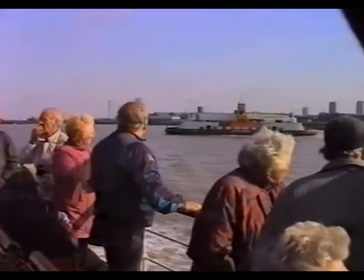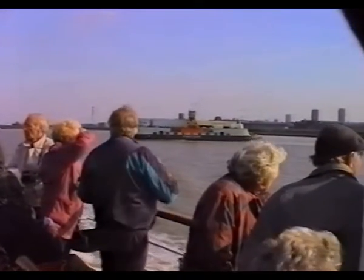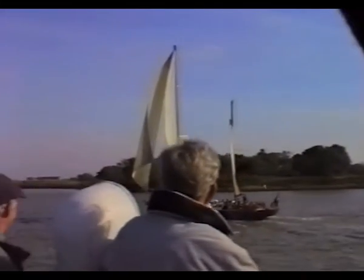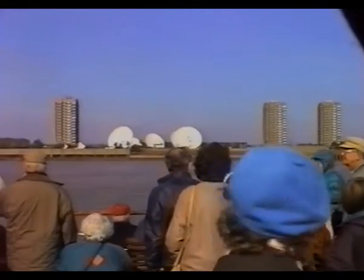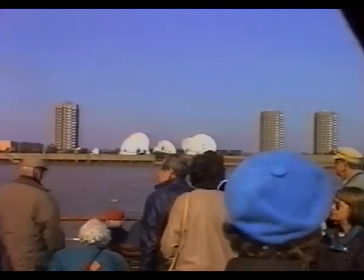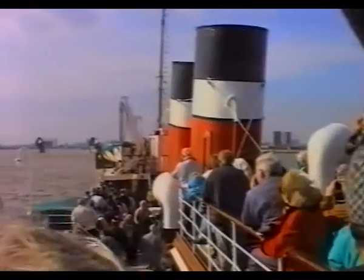The free ferry at Woolwich has for decades plied across the river here as a service to the people of the East End of London. But as the capital draws closer, the skyline is so dramatically different from the way it was when Waverley was launched.